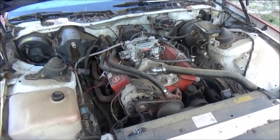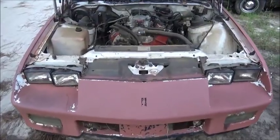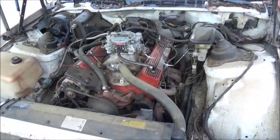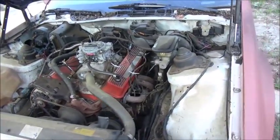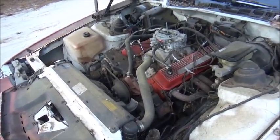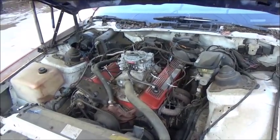I think they was having some heating issues, but the spoiler's missing off the bottom, and that's a no-no on a Camaro, really. These things are set up to run cool if everything's there, to direct the air into the radiator. So that could be the issue. The spoiler's laying in it. You know, all that was on it when Jordan had it.